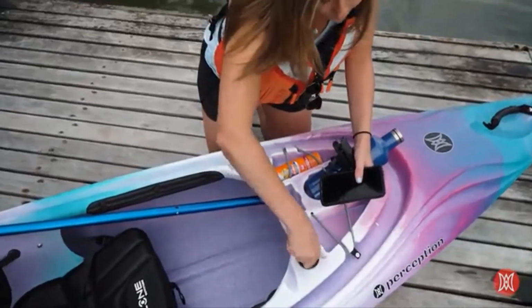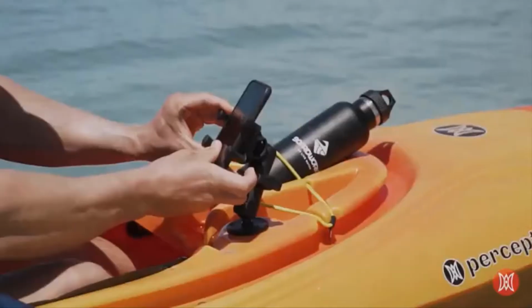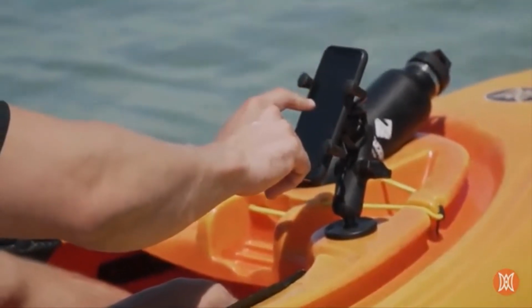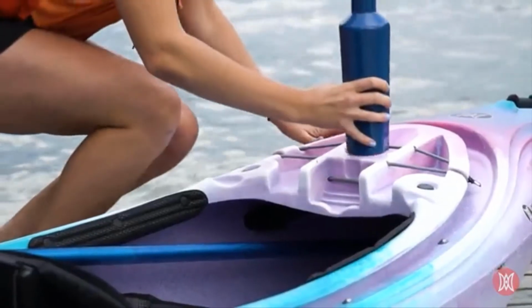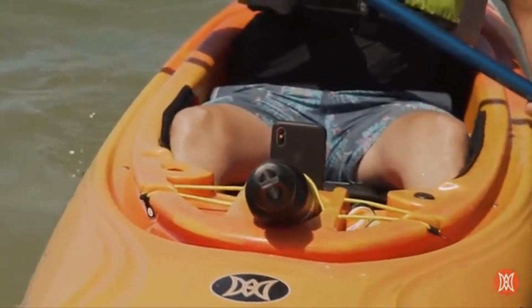The Perception Solo Mount base enables easy installation of a wide variety of accessories and mounts to hold phones, tablets, speakers, cameras, fishing rods, fish finders, cup holders, and much more. Top it off with a 2-position water bottle holder and gear trays equipped with quick lash bungee for extra security while out on the water.